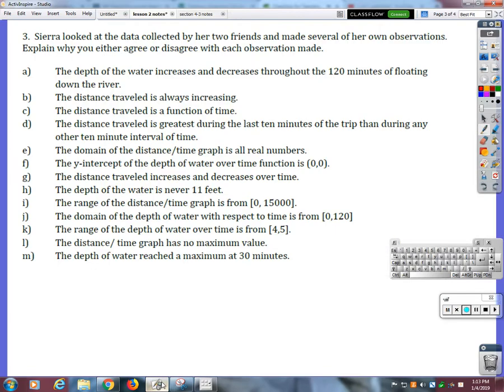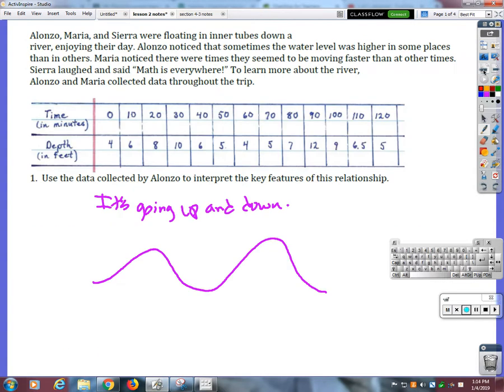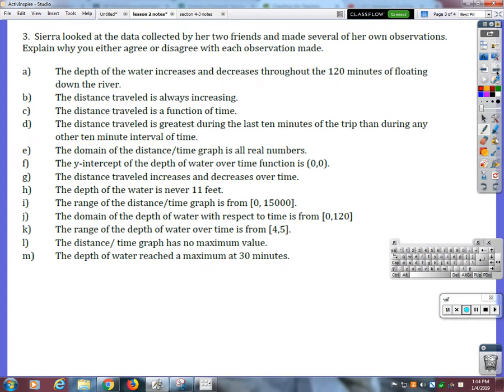Riley? The first claim is that the depth of the water increases and decreases throughout the 120 minutes of floating down the river. What do you think? True or false? True. Okay, yeah, it increases to here, and then it increases, and then it decreases. So this seems to be very bad. Okay. All right, part B.